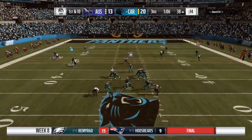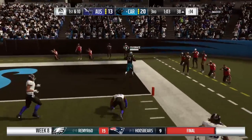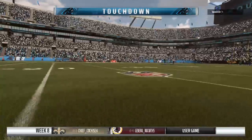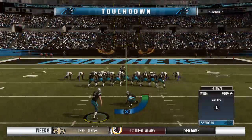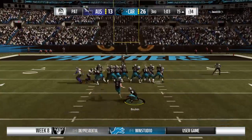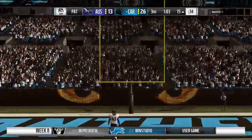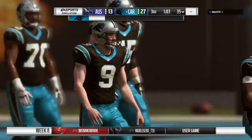On 1st and 10, Newton. And this one complete right side to Funchess. Touchdown, Carolina. Devin Funchess, his 2nd touchdown on the season. And the Panthers add on to their lead. Gano the extra point, and the lead now up to 14.